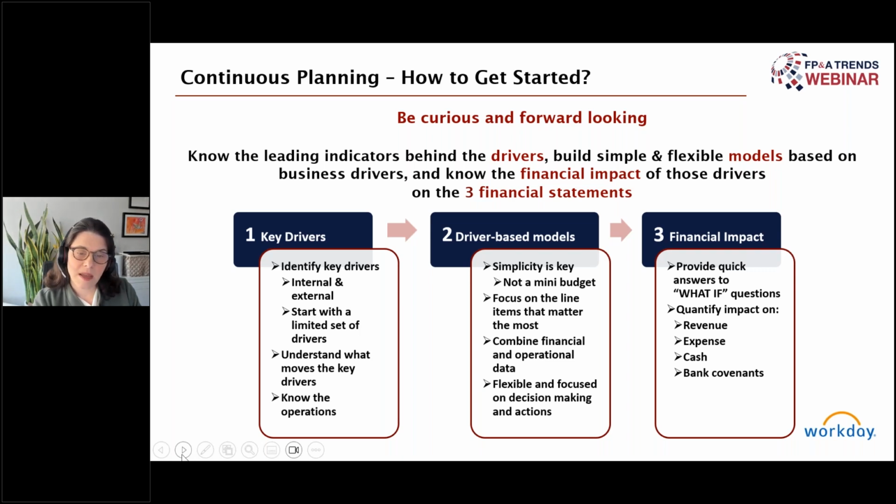I'd say the next step is to build a financial model based on those drivers. The model, again, should be simple and flexible, where you can change assumptions so that you can run different scenarios. My own models are simple enough that I can share them with colleagues outside of finance. They understand them, and they also have the flexibility to run their own scenarios with assumptions.